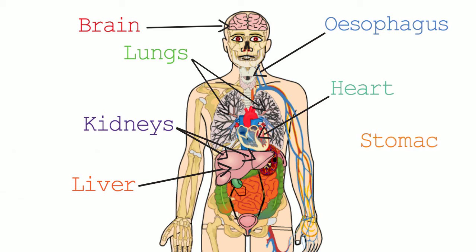The stomach is another organ. The role of the stomach is to digest food. Another organ is the pancreas. The pancreas is located in the abdomen. It has two main functions. One function helps in digestion and the other function regulates blood sugar.